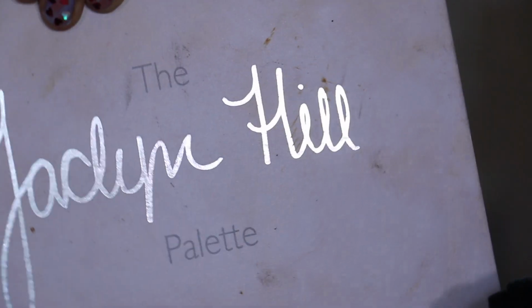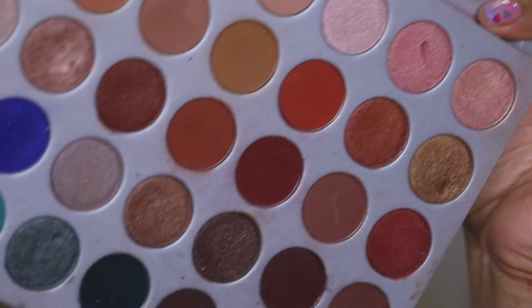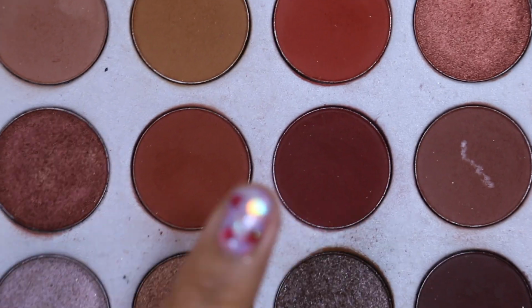So I'm going to be using this one right here. I'm going to be using the Jaclyn Hill palette with Morphe. We're going to be using most of these colors. We're going to try to keep it to only one palette, so it's not going to be too complicated for you guys. So the first color, I'm going to start with this one right here.